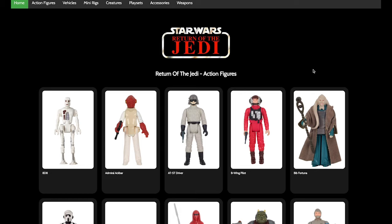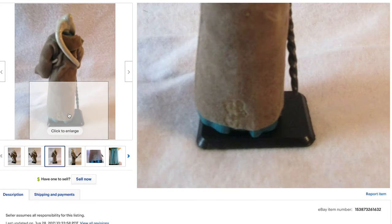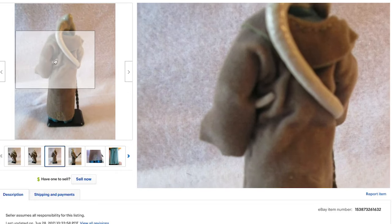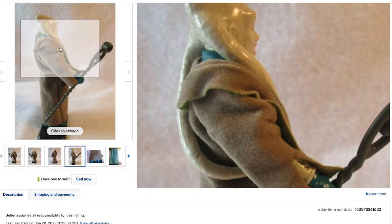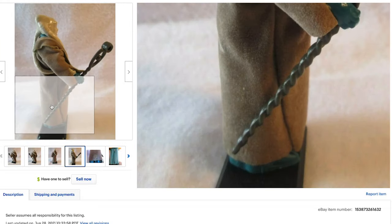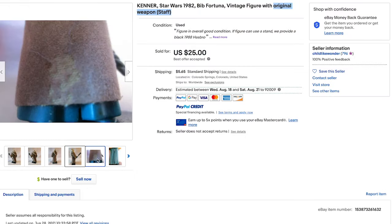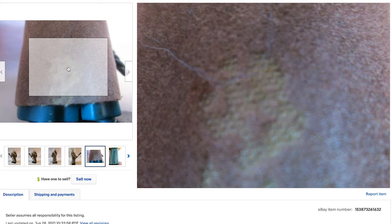We found one on eBay for $25. So the back of the coat has a little bit of wear on it, but following my third rule, use what I have. I have a Bib Fortuna with a pretty good coat, so I'm gonna use that coat and swap it out with this Bib Fortuna if I see it and I deem that the coat isn't good enough. So that's what we're gonna do if we get this character, and we did.